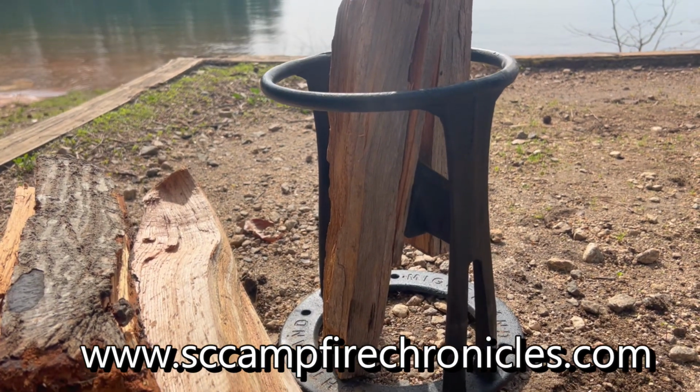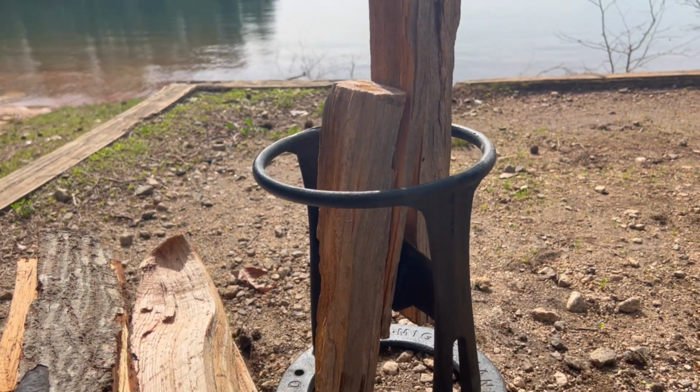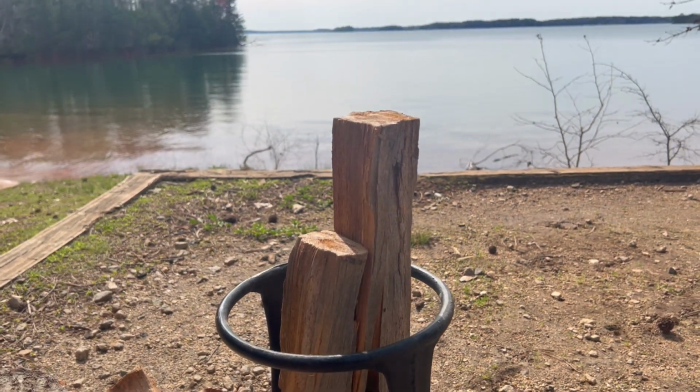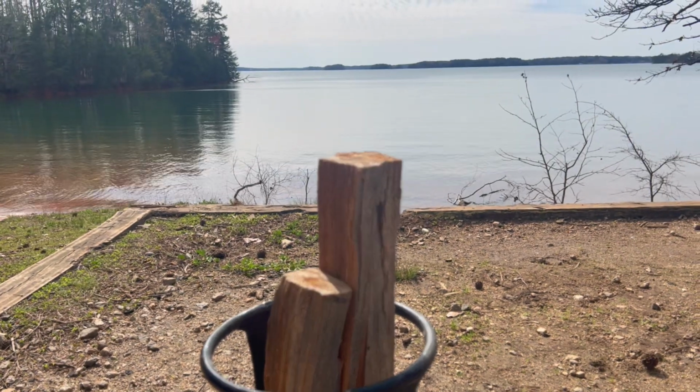When we weren't out exploring, we were back at the campsite getting B-roll footage and photos for our website and social media platforms. Here's a few of what we got.